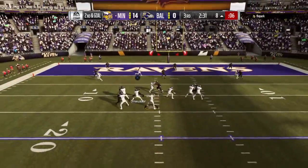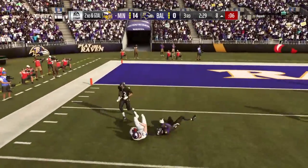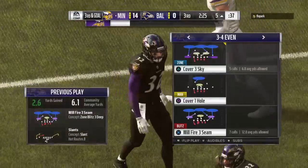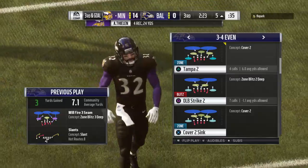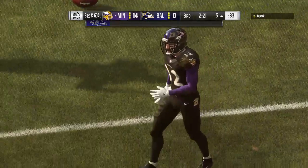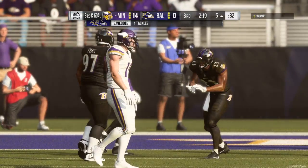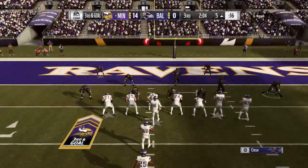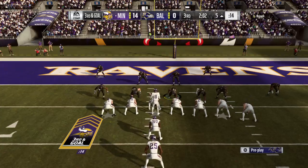Now a 2nd down throw for Cousins. This will be caught at about the 5, and he'll be brought down this time at the 5-yard line. Only 3 yards there on the completion. That'll lead to a 3rd and goal. The Vikings on 3rd down, they've hit 2 for 4 thus far. They're looking at a 3rd and goal here.